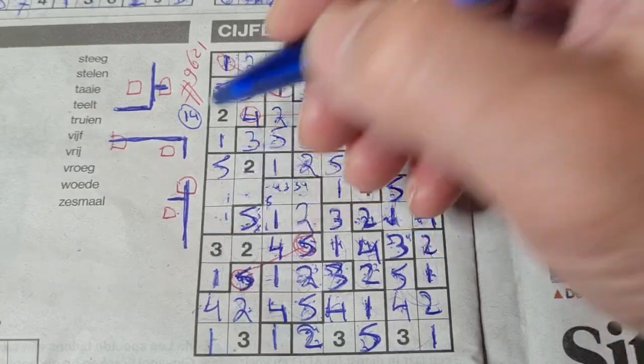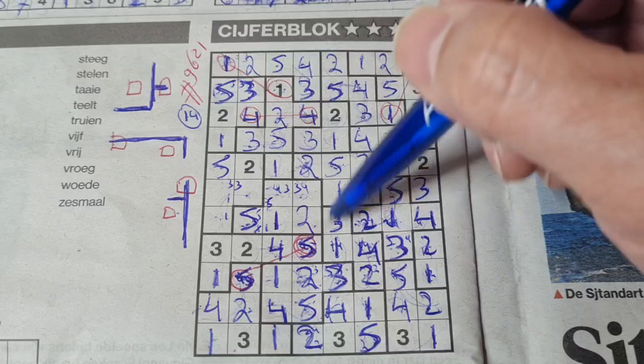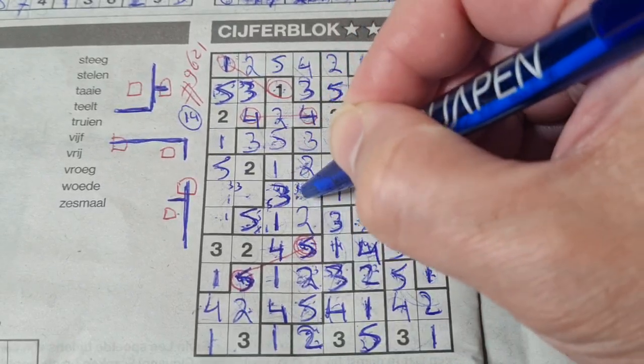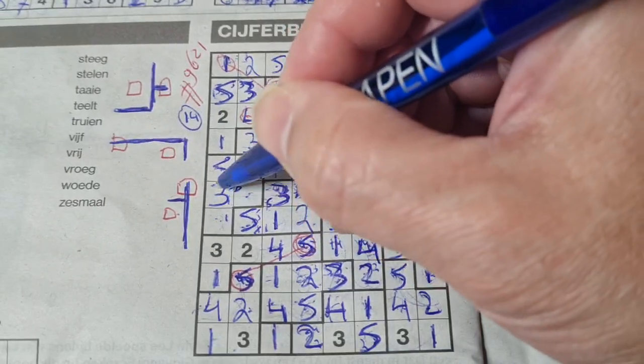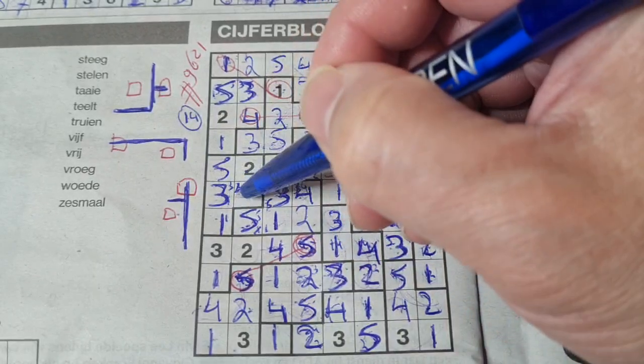This box can be a 3, so the 3 could be here, could be there. 3 and a 4. We already have a 3 there, so no 3 there. 3 should be here, and the 4 goes there. Mark those 2 boxes with 3. We have a 3 now, so this box can't be 3 anymore. That box should be 3, and I've eliminated here the 1, so the 1 goes there. So 1 box left now in this area for number 4.